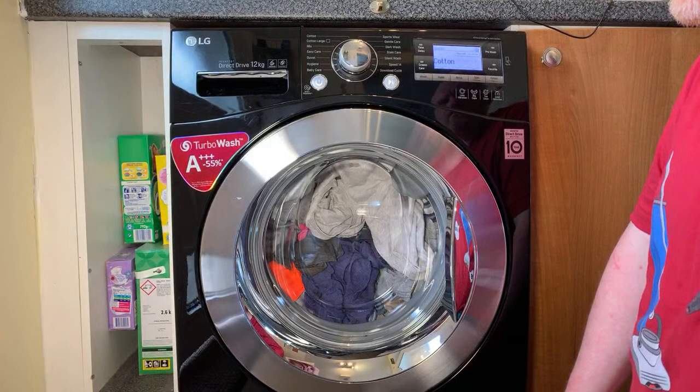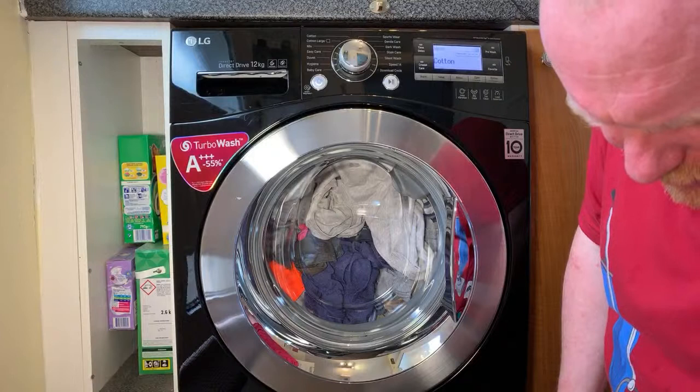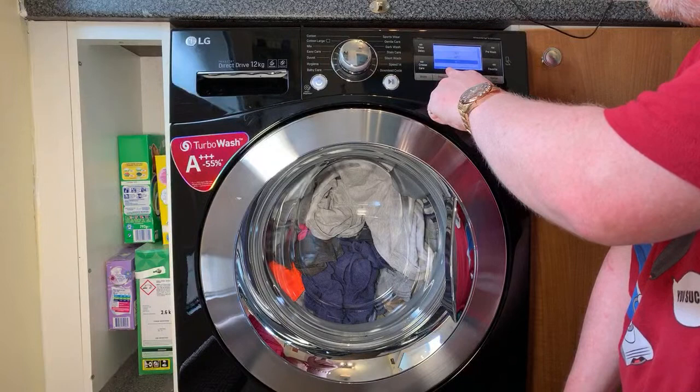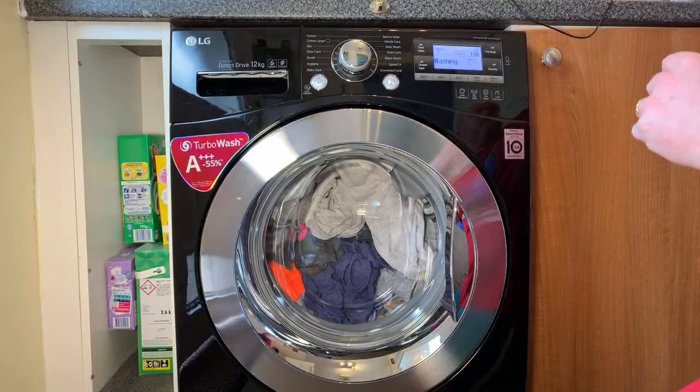Cotton is rubbish on this machine, especially cotton large. Yeah, cotton large is rubbish, I have to say, because it doesn't reach temperature. Sod it, I'm going to do dark. I'll tell you the reason why: it's nice and quick. So intensive, 40, rinse plus, 1400, 1 hour 50. Boom! Done. Right.